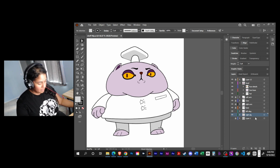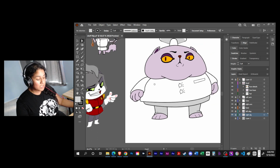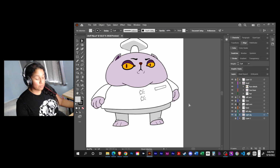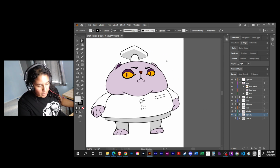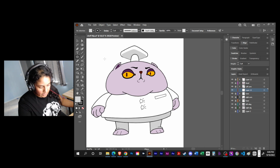Okay, so the last thing I want to do is add a little bit of detail, just a little bit of a shadow. As you can see right here, Captain Hobbes has a little bit. It's some shading, but it's not taking away too much from the character's design. So I'm going to lock this up, go over the body, and hit L.